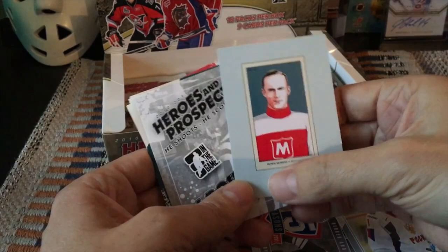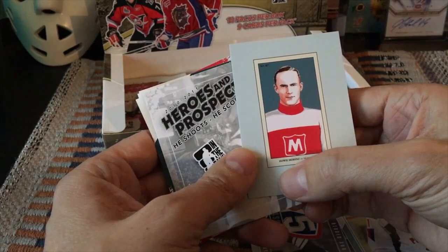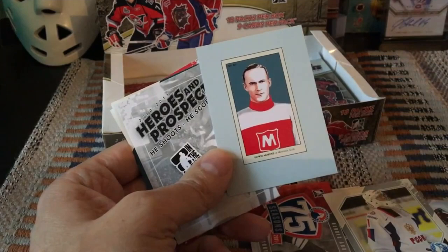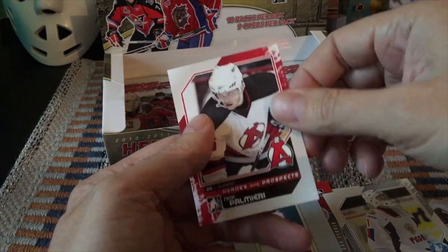You could potentially, from this base sort of insert set, get a Maurice Richard or a Jean Béliveau, Toe Blake, but you could also get a Red Kelly and Ted Lindsay and Aurel Joliat and Bill Barilko. And the one I would probably want to get more than anyone would be Howie Morenz or Bill Barilko, to be honest with you. Just my own personal preference. So these are fun. And there's Nick Palmieri, who's having quite the season thus far in 2018-19.